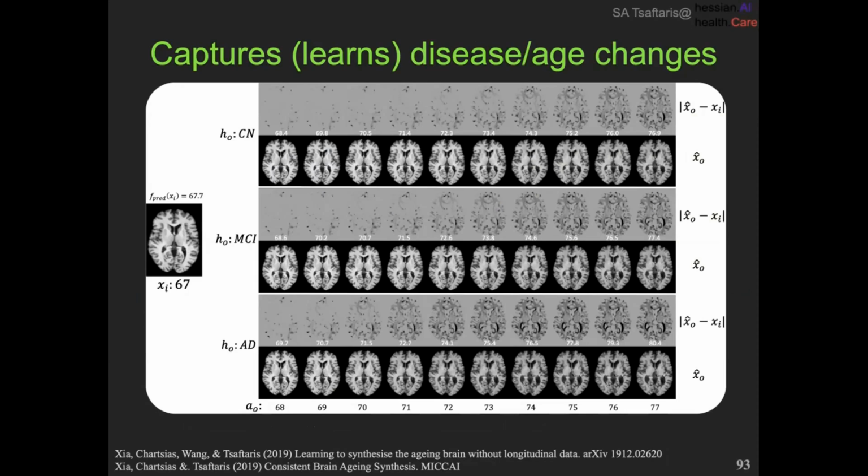And the top, you say, well, that patient actually was a control. So if they stay as a control, you can see that their brain is aging, is changing in morphology as they go up to age 77. And right here on the top, you will see these white numbers there. This is the predicted apparent age. So we train another model to predict the age from the image.